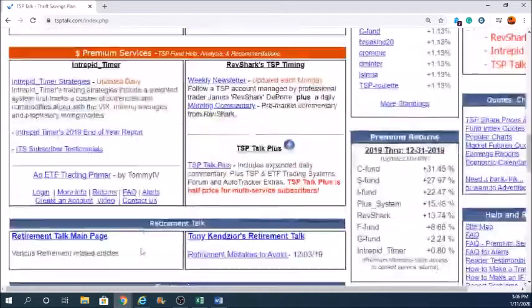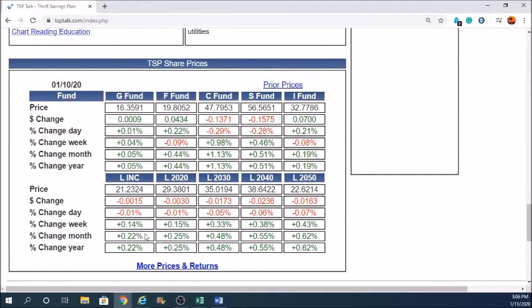When we were looking at the TSP funds and basically the ETFs, we saw that we had a positive week with some of our equity funds. The C fund or the S&P 500 and small caps or the S fund were up, while the international markets and the F fund or bonds were down. So overall, not a bad week. We were in equity funds, so that was a good place to have our cash flow.